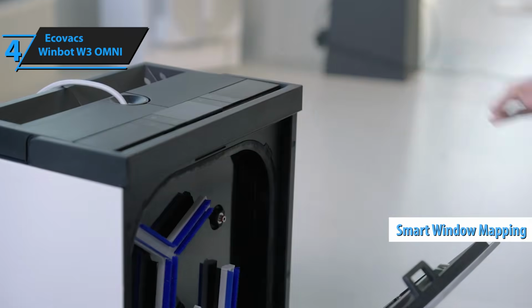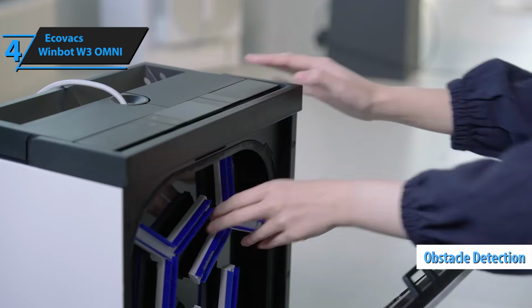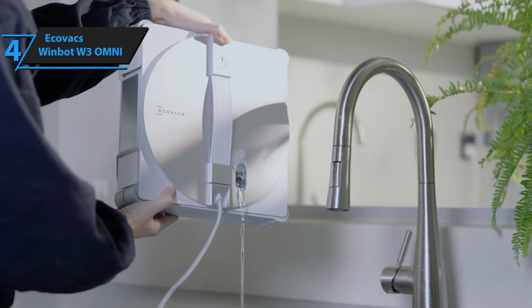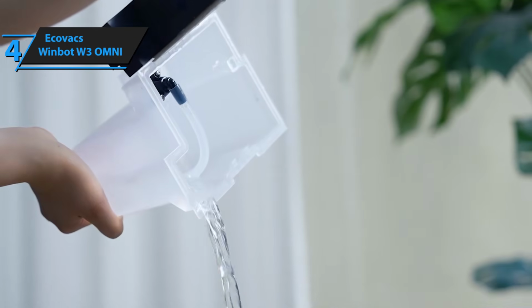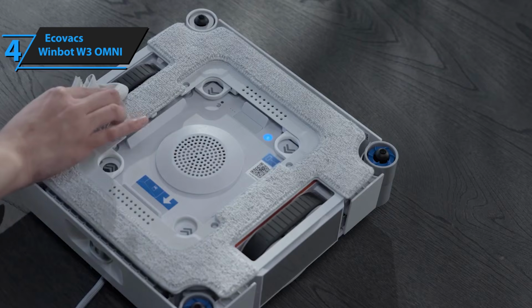It maps the window surface in the first few seconds, identifies obstacles like handles and frames, and adjusts its route accordingly. On a window with a tilt and turn handle dead center, it navigated around it cleanly and resumed coverage on the other side. Every other robot on this list either bumped into it repeatedly or gave up on that section entirely. Here's the catch, and it's a real one.